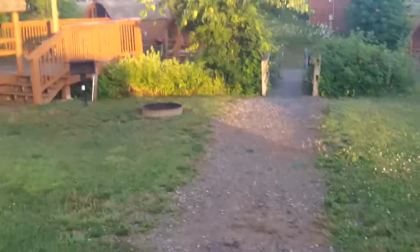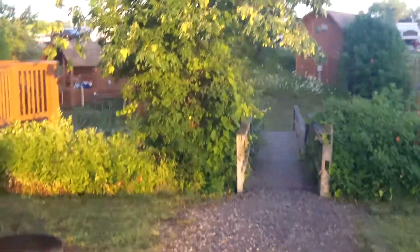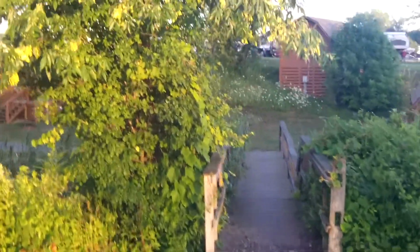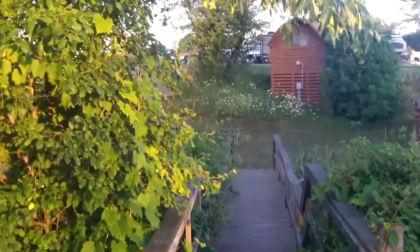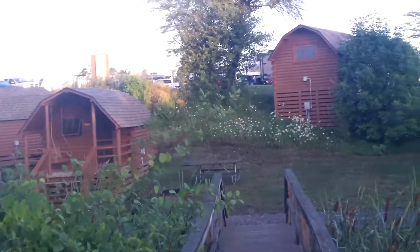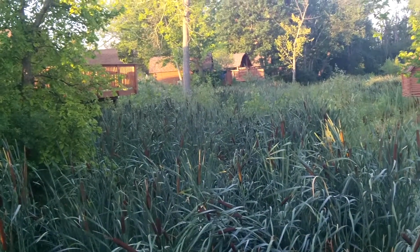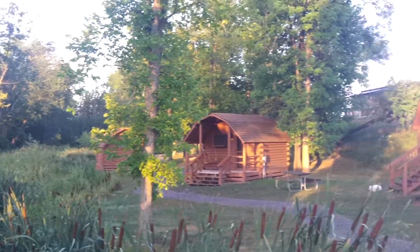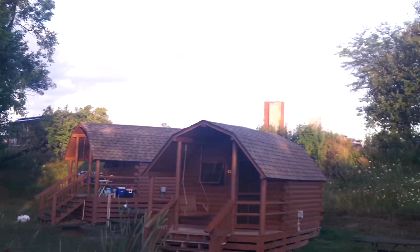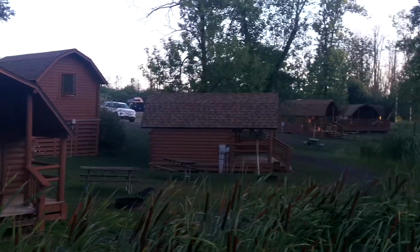So here's a little pathway you could take down to the other cabins that are here down. This is the little stream, so I'm on a bridge. But you see there's little cabins right down here.